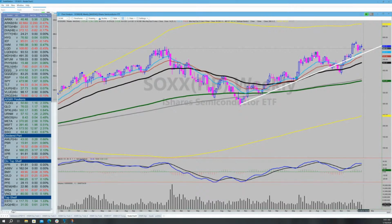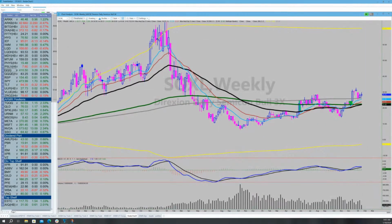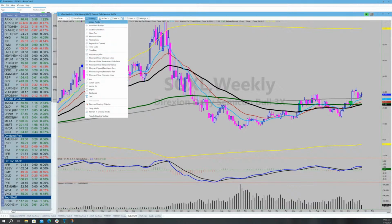I almost bought it yesterday, and I just decided to give it an extra day, understanding that today might gap up, and that's what's happening. So SOX is up 2%, and I like to own triple, so it's up 7. Okay, but I'm happy to pay up for it today.